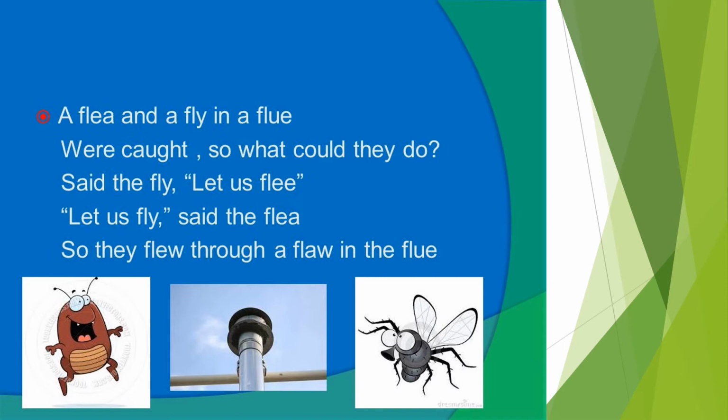A flea and a fly in a flue were caught. So what could they do? Said the fly, "Let us flee." "Let us fly," said the flea. So they flew through a floor in the flue. This is a good rhyme for you to practice your F sounds, the sound you make with the letter F. F doesn't say F, it just says F, and you put the other letters after that. Flee, fly, flew. Okay, let's try that one again a little faster.